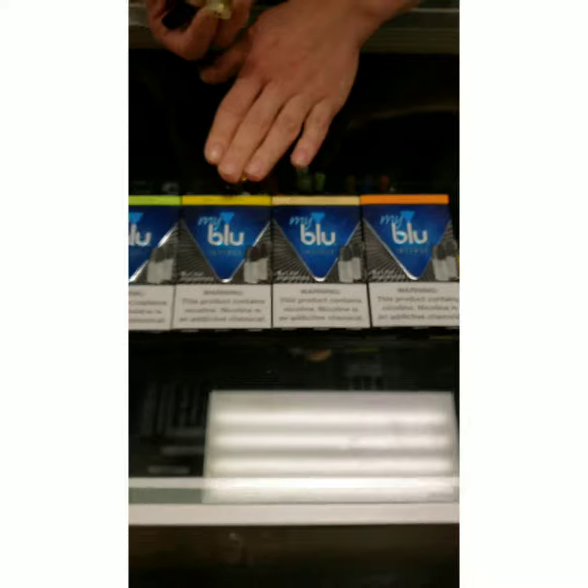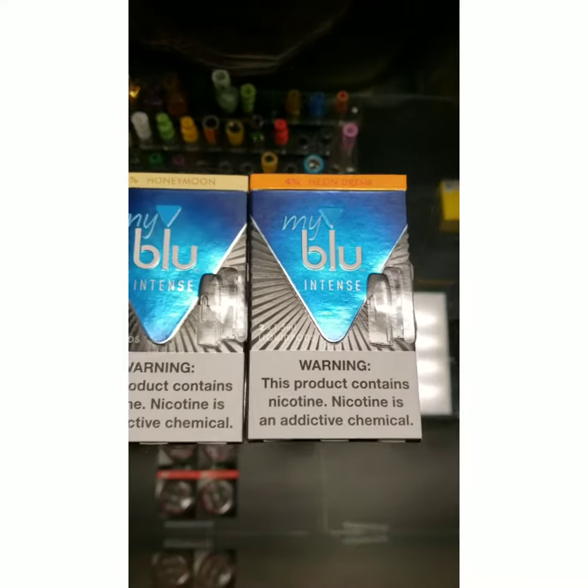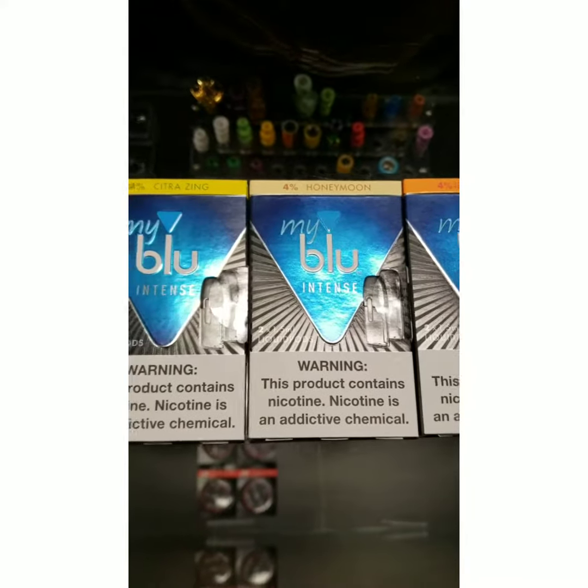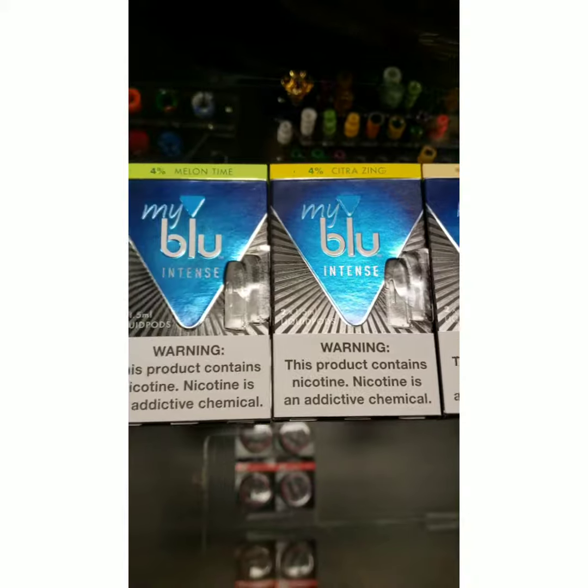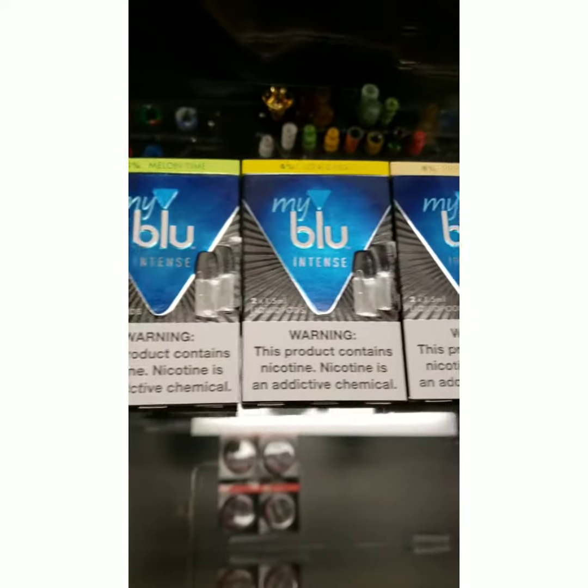We also sell pods with salt-based nicotine. These are 4% nicotine, so these turn out to be close to a 50 if you were vaping a traditional salt-based nicotine. They come in a variety of flavors: tobacco, menthol, melon, citrus, honey.